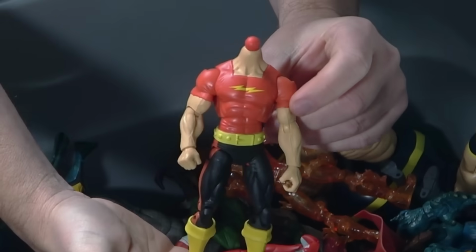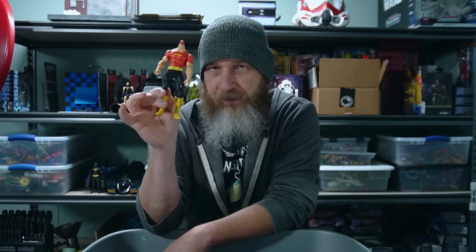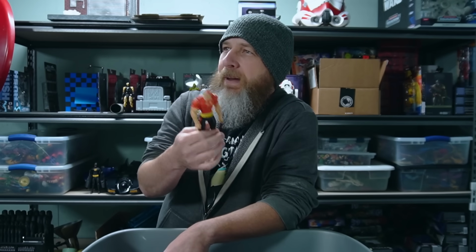Doc Samson ain't got no head. I don't know why I love this figure. It's terrible. It's when Hasbro tried to Hasbro-fy the Marvel Legends, and then they had to go away for a while. When I was younger, I had a hardcover book that collected some Hulk comic stories, and one of them featured Doc Samson. It was something about Hulk hallucinating, seeing Samson as a bad guy.